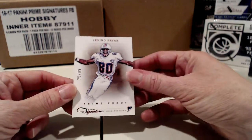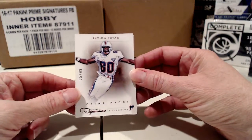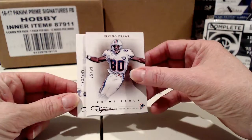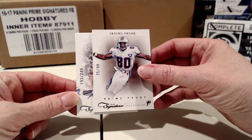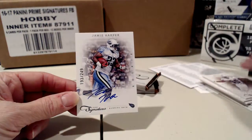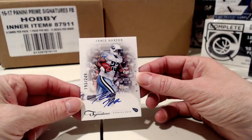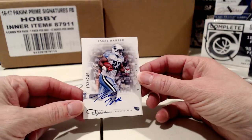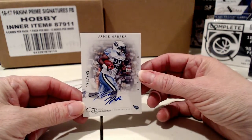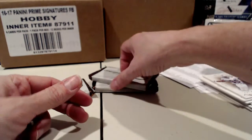Irving Fryer for the Dolphins, numbered to 99. And our signed card we see is going to be 193 of 249. And who's it going to? Oh, the Tennessee Titans, Jamie Harper. I saw a little bit of blue, and I thought maybe we were heading in a different direction, but still. All right, so we have a Jamie Harper going to the Titans out of box 2.